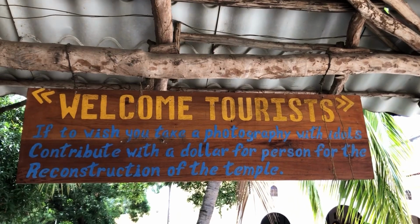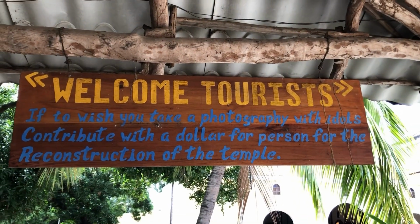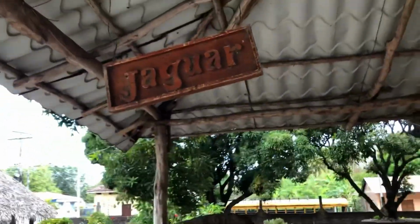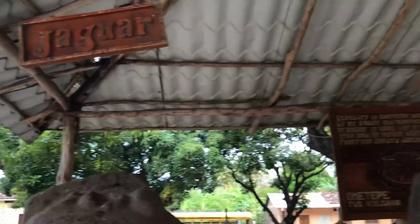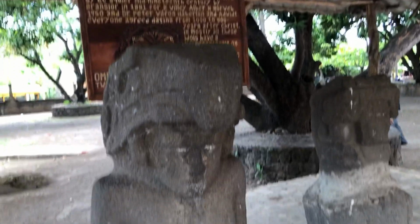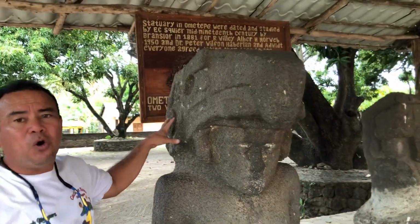So this is Centro's. There's water around here somewhere. This is one of their Eagle Warrior, Coyote Warrior, and Jaguar Warrior. This is Jaguar. Coyote Warrior, and this is Eagle. They say Caballero, but that was Eagle because look at the head here. It's an eagle head. It's an Eagle Warrior.